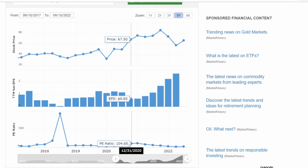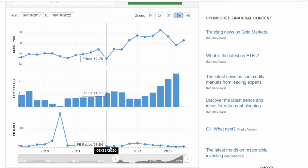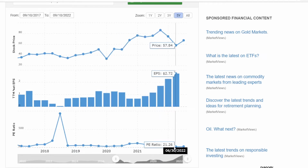So in the last 5 years, there were only a few quarters where we did see the price to earnings under 30. One was in the beginning of 2020, and then we only saw that in 2022. So the ratio bottomed in the second quarter of this year at 21.26, and currently we do have the second best price to earnings ratio in the last 5 years.